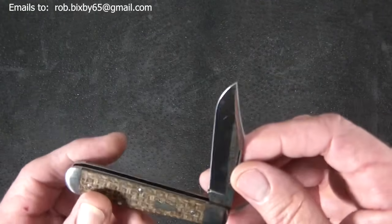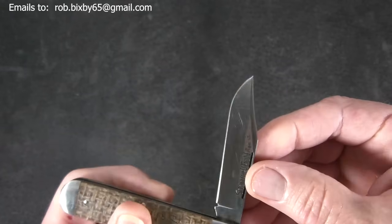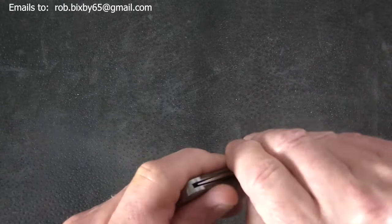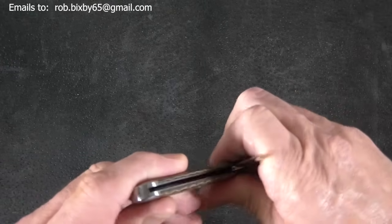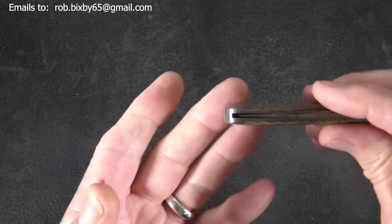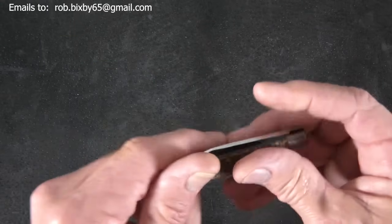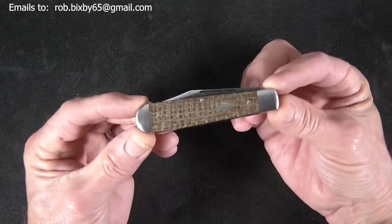It's been a light user. There's a couple scratches in the blade face, very fine. Pull weight, 7. Beautiful walk and talk. I said the centering is very, very close on this one. We will say the condition is near mint in box with slip.